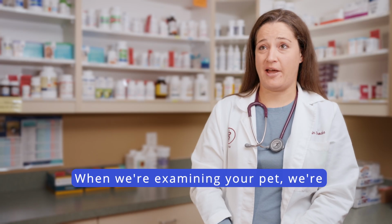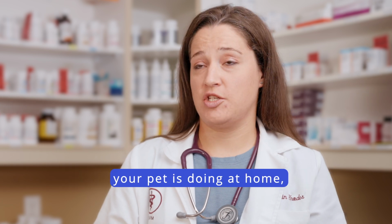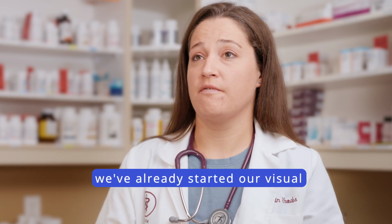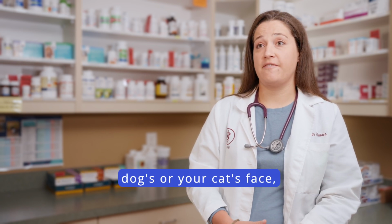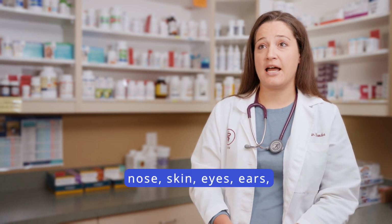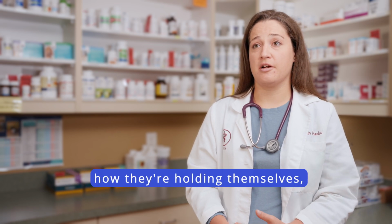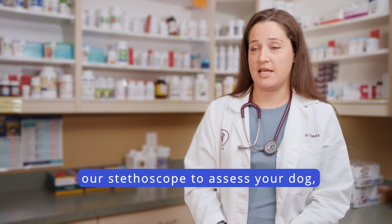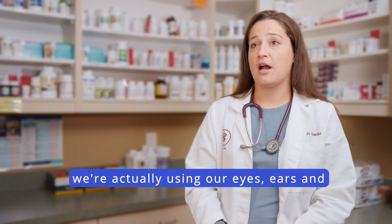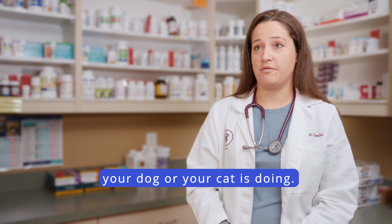When we're examining your pet, we're actually looking at everything. So while you and I are chatting about how your pet is doing at home, we've already started our visual assessment of how your pet is. So we're using our eyes to look at your dog's or your cat's face, nose, skin, eyes, ears. We also look at how your dog is walking, how they're holding themselves. So while it looks like we're only using our stethoscope to assess your dog, we're actually using our eyes, ears, and hands to fully assess how your dog or your cat is doing.